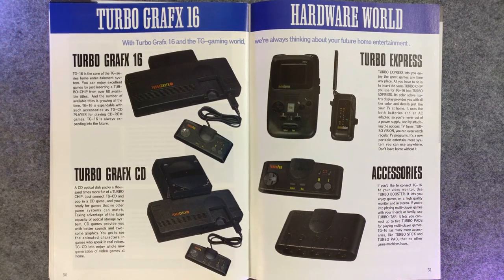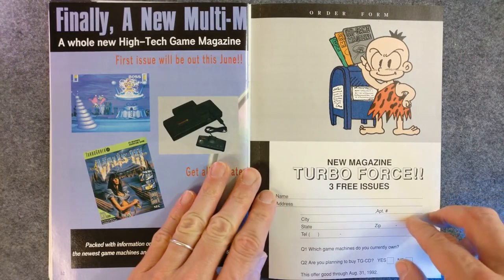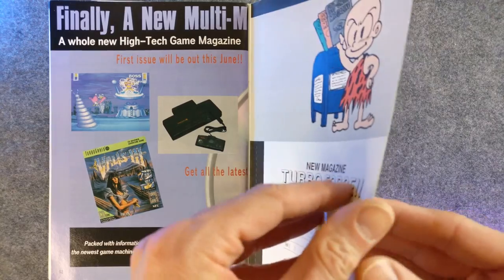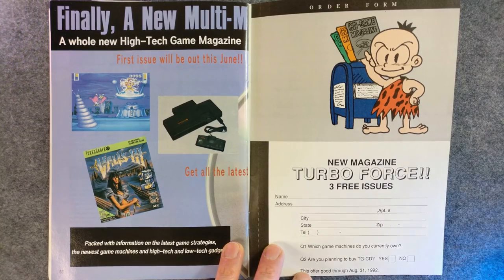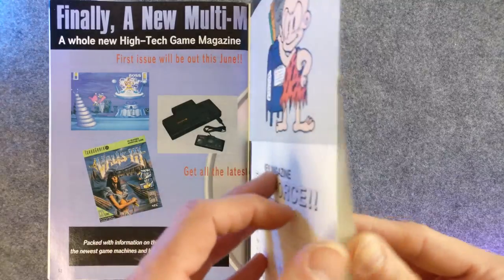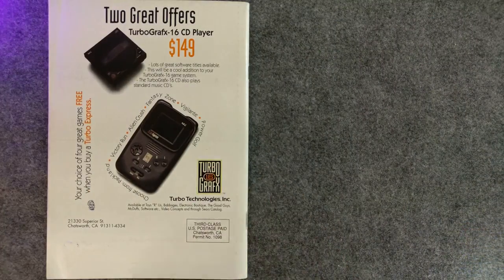Oh, I wish I had all of these things. I wish I had any of those things. Finally, a new multi-media game magazine. Turbo Force! We'll take a look at the few issues of Turbo Force that I have soon. All right, so there's volume one.